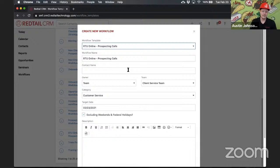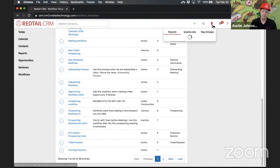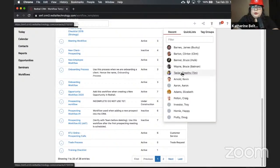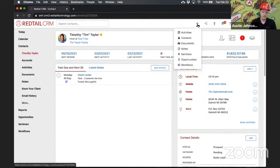Instead of linking the contact name here and putting in the person's name, I have a kind of a shortcut for us. And that is to actually go to the contact record first, and Redtail will automatically fill in the contact name. So if we go ahead and open up Tim Taylor here. Now, I believe we were in him earlier. So I'm going to go ahead and come up to my recently viewed. I'm going to come on down to Tim. Yep. Now when we hit the plus button.